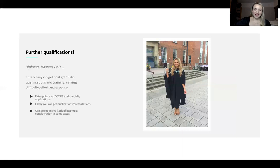So further qualifications, diplomas, masters, PhDs, there's loads of ways you can get some postgraduate training, and these will have varying difficulty, effort and expense. Now, if you've done any further qualifications, further degrees, if you've done the MFDS or MJDF exams, you can get extra points on core training applications, specialty training applications. So it's always worth having a little look in advance at what's going to get you extra points if you're considering these kind of training pathways.